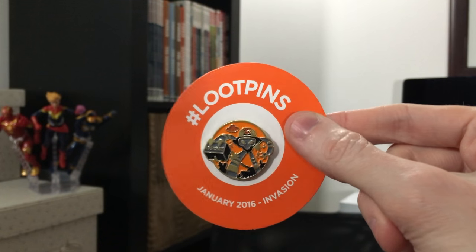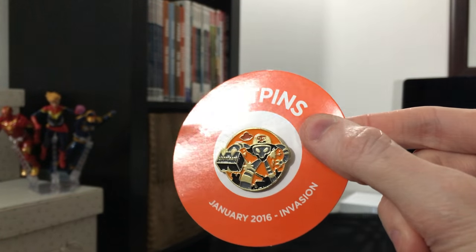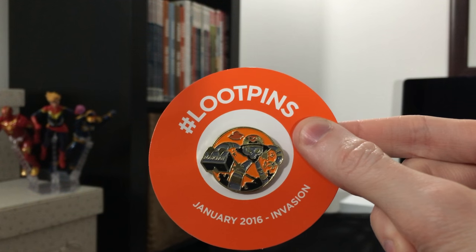The other big piece of news is that going forward, instead of coming with a collectible button, each loot crate is going to come with a collectible pin. You can see that this month's design is an alien in sort of a big robot suit clutching a loot crate in its claws. This is pretty much just a straight upgrade. Now, I was big into collecting pins like these when I was younger, and the design is cool.